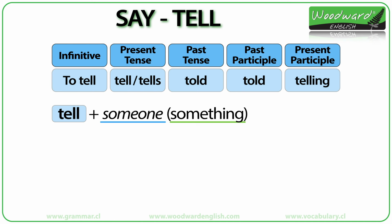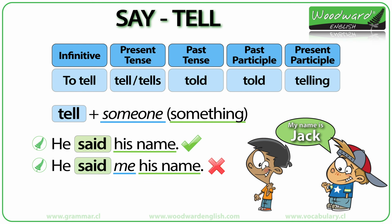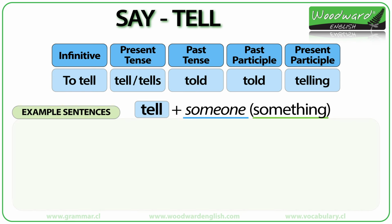You tell someone something. Look at this sentence. He said his name. He did not say his name to a specific person. We do not know who the listener is. What if he is talking to me? We cannot say, he said me his name. No, this is not correct. You tell someone something. So it becomes, he told me his name. This is correct. Let's look at some example sentences.